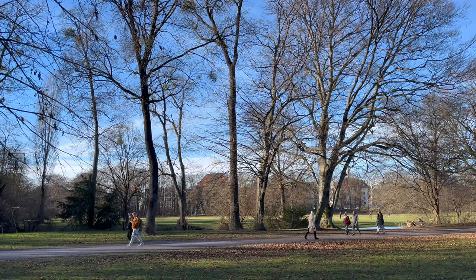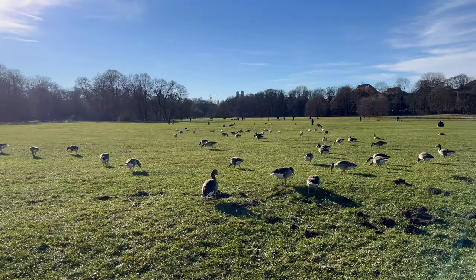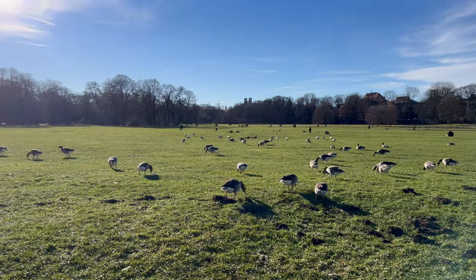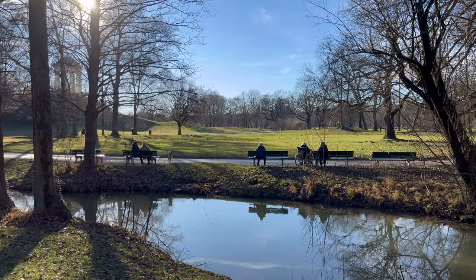Hello guys, we came to the English Garden. To be honest, initially I didn't find the English Garden appealing in pictures. But when we visited, my opinion changed. The park is incredibly beautiful, quiet and peaceful. People were reading books, walking their dogs, or just observing like us.